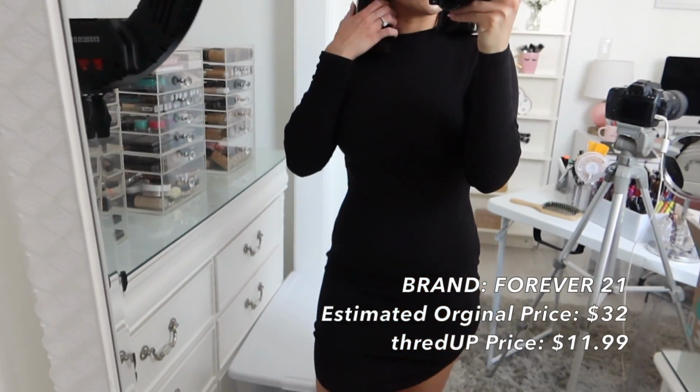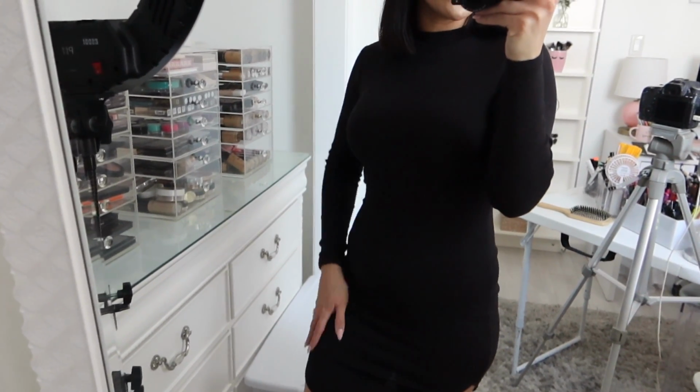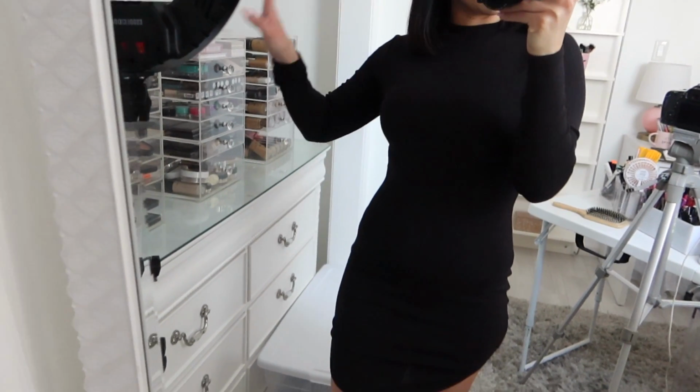So this is from Forever 21. I got this in a size small. Estimated retail is $32. I got it on ThredUp for $11.99.